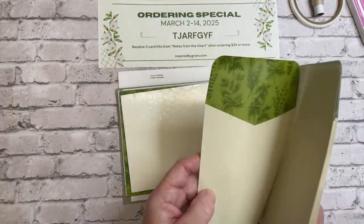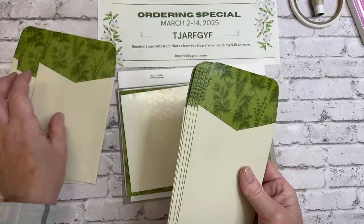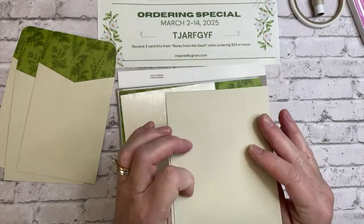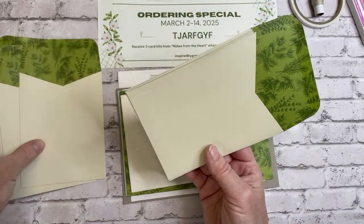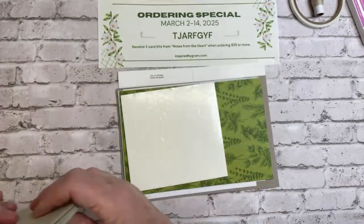Oh, these are really cool envelopes. So we've got 1, 2, 3, 4, 5, 6, 7, 8, 9 beautiful envelopes. Basic beige and old olive, and maybe mossy meadow, I think.